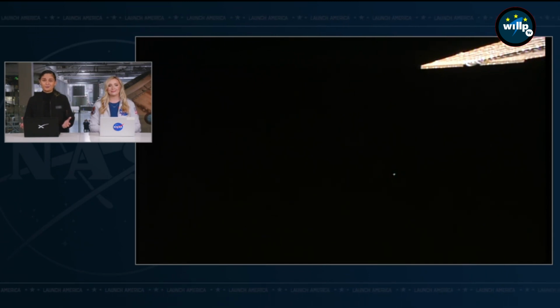And with that, Crew-8 has officially departed the International Space Station. It will take them about 34 hours until they make their way back down home to Earth. The crew is currently doffing or removing their spacesuits to settle in for the ride home, and Dragon is targeted to splash down off the coast of Florida at 3:29 a.m. Eastern Time or 12:29 a.m. Pacific Time on Friday, October 25th, followed by the crew getting picked up at sea by a SpaceX recovery vessel.